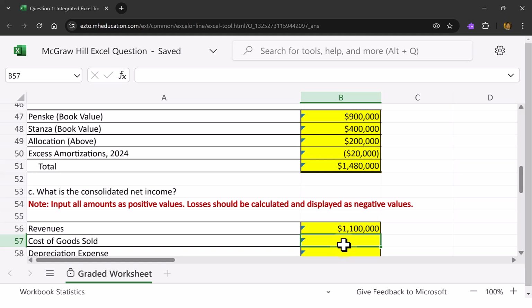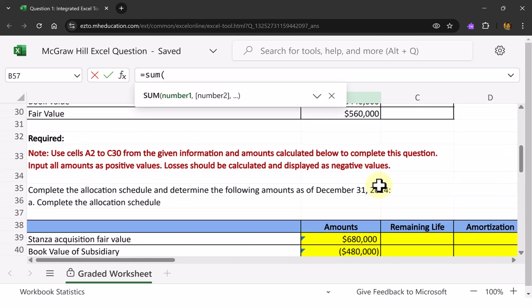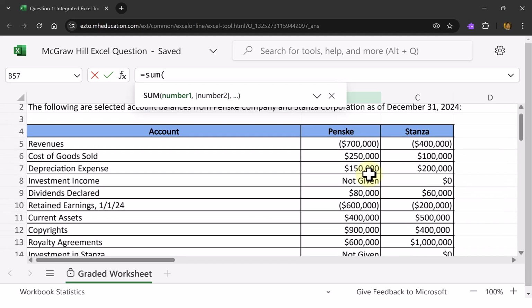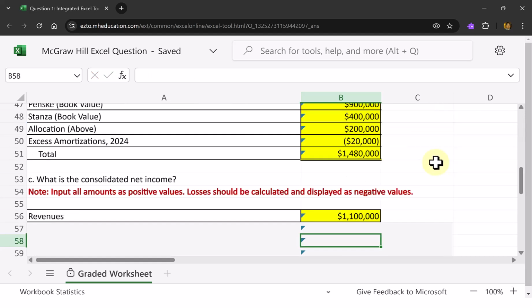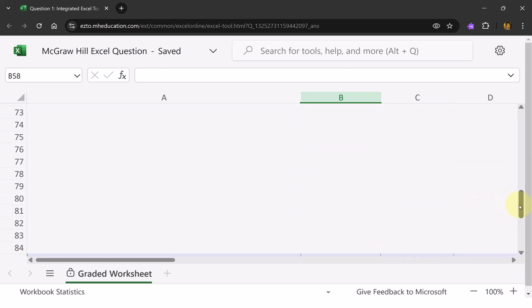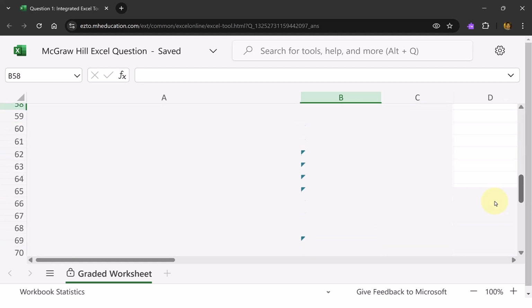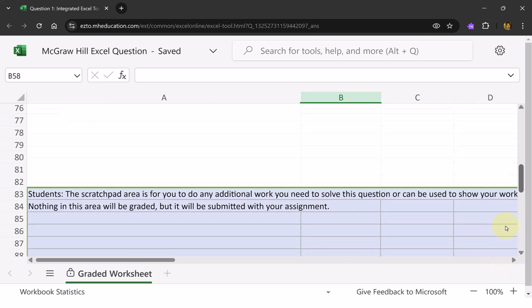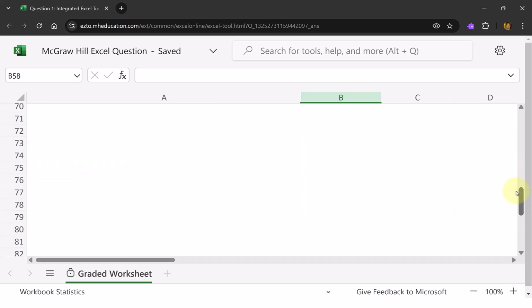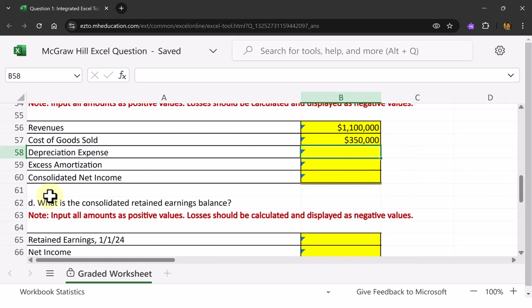So equal, let's see if I use the sum function and add up the two cost of goods sold over here, close paren, enter. How can I get rid of this shaded thing here? Okay, just jiggling the scroll bar here, got rid of it.